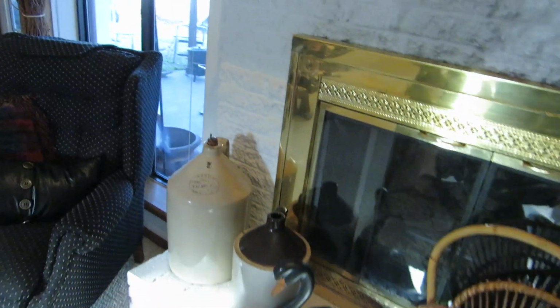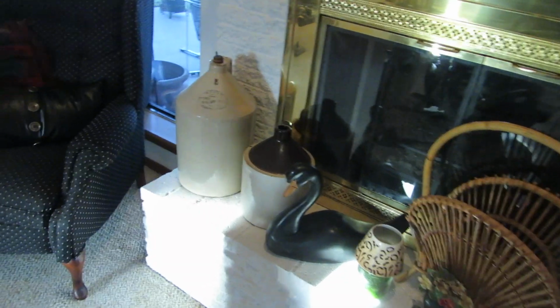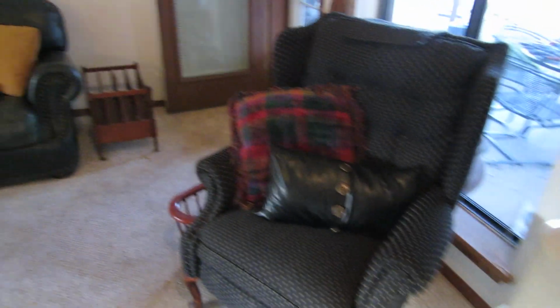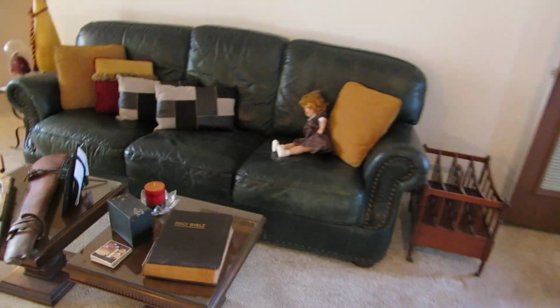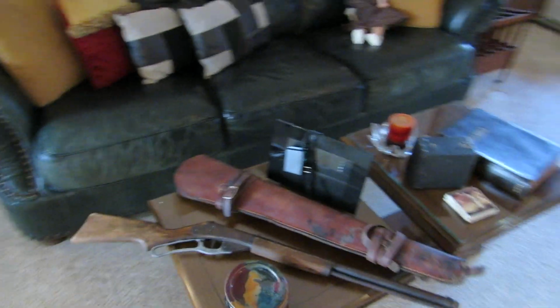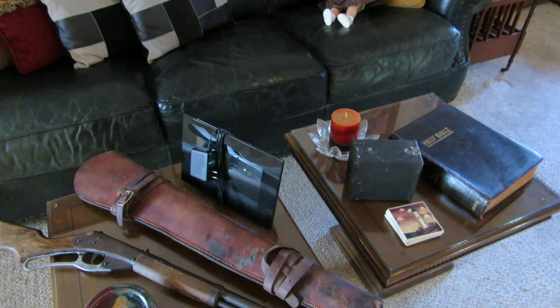And over here on the mantle, lots of little decor. She loved crockery. There's probably about 15 to 20 different crocks. A little wingback recliner. And this leather sofa. And if you're a Christmas Story fan, we actually have the Red Ryder BB gun. That's going to be kind of fun to play with. And a digital photo frame.